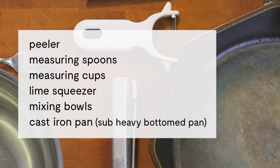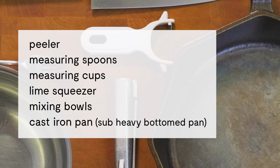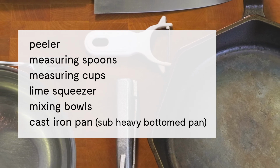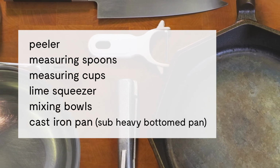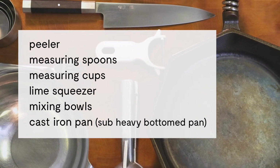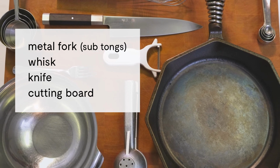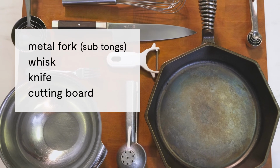For our Thai-style steak salad, you're going to need the following tools. A peeler, measuring spoons and measuring cups, a lime squeezer or reamer, mixing bowls, a cast iron pan or any pan with a heavy bottom for cooking the steak, a metal tong or meat fork for turning our steak, a whisk, and a knife and cutting board.